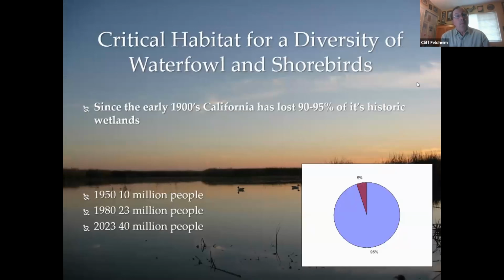why it's so important. And at the most basic level, it's quite simply because we've lost 90 to 95% of the historic wetlands in this state since the early 1900s. That's represented in this little pie chart to give you a representation of what's left in this state. And really the main culprit is simply population growth and people, the needs surrounding homes, increases in agriculture, and infrastructure development. From 1950 to 2023, we've gone from 10 million people to 40 million people. So just an increased impact to these habitats and the critters that use them. And we're trying to figure out how to mitigate those impacts.